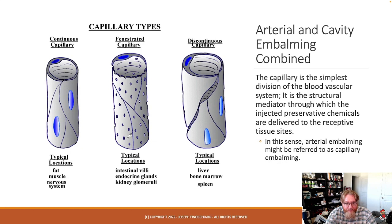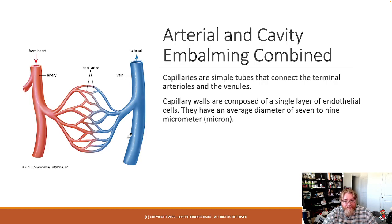The capillary is the simplest division of the blood vascular system. It's the structural mediator through which the injected preservative chemicals are delivered to the receptive tissue sites. This is where we derive the name capillary embalming. Capillaries are simple tubes that connect the terminal arterioles and venules. Capillary walls are composed of a single layer of endothelial cells. They have an average diameter of 7 to 9 microns.